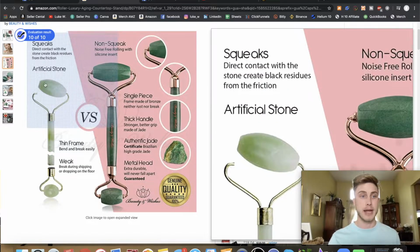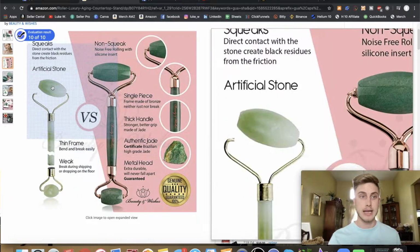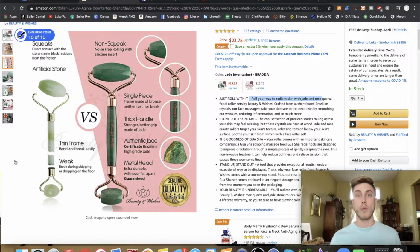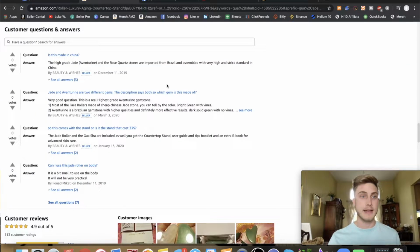Look at this, guys. They're comparing the bad items with their item, which is higher quality. You can do that. You can show why yours is better than the competitors. Read the negative reviews of competitors and highlight those in your title and answer any questions that they have. There's often questions people can ask, and you can even click 11 answered questions.